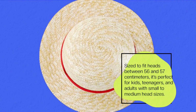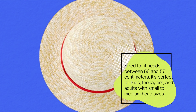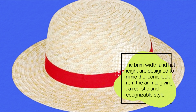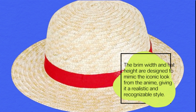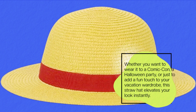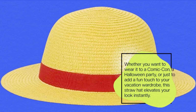Sized to fit heads between 56 and 57 centimeters, it's perfect for kids, teenagers, and adults with small to medium head sizes. The brim width and hat height are designed to mimic the iconic look from the anime, giving it a realistic and recognizable style. Whether you want to wear it to a Comic-Con, a Halloween party, or just to add a fun touch to your vacation wardrobe, this straw hat elevates your look instantly.